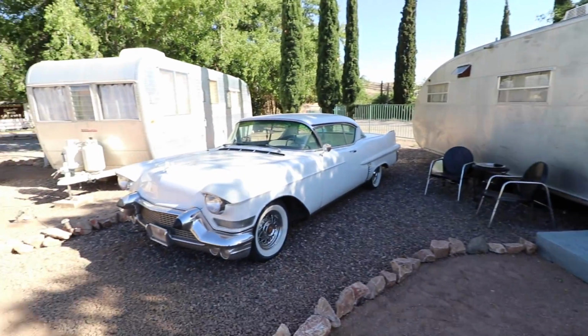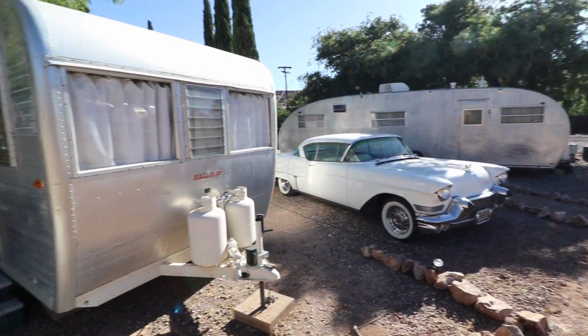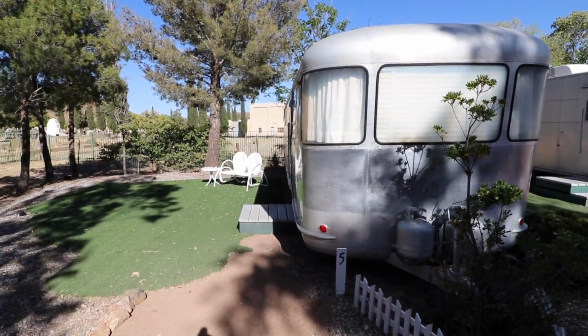Look at this, there's a couple of old vintage cars out here, and parked alongside these vintage trailers, man, that's really putting me in the mood. This is one heck of an incredible place. I've known about this place for years, but I just never got quite far enough down into Arizona to stay here for myself. I love that there's big trailers to stay in, little itty-bitty trailers to stay in, cute little yards everywhere, so you can hang out with your friends and check this stuff out.